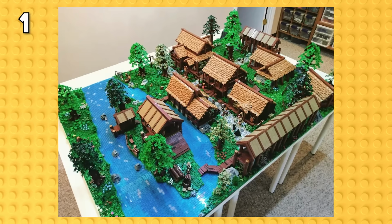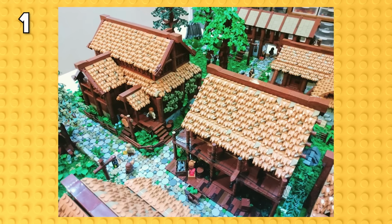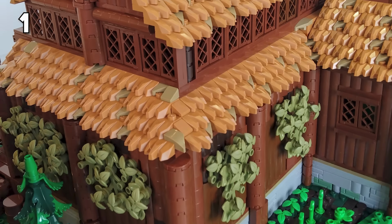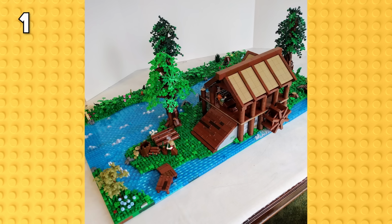I'm sure people that are more familiar with it will notice a ton of details and references that I'm just unfortunately not able to appreciate, but just as a medieval fantasy LEGO layout, it stands out on its own. The terrain details are simple but great, and the log-style houses work so well with that thatched roof design. The river that flows by the mill is really well done, with the different colors representing the different depths of the river. And speaking of, the sawmill section of the MOC is probably my favorite.